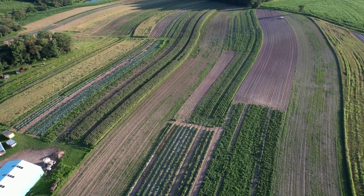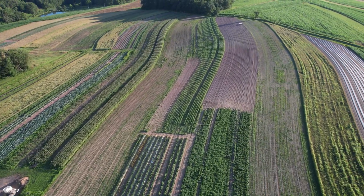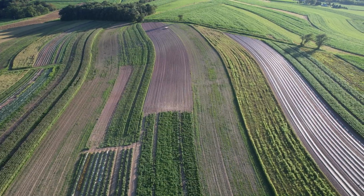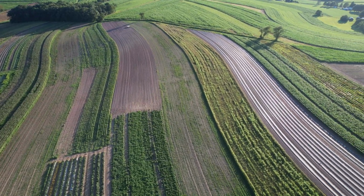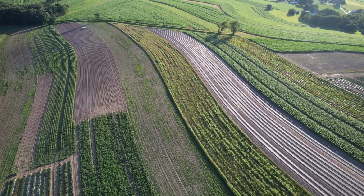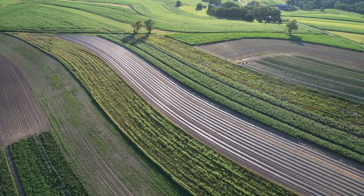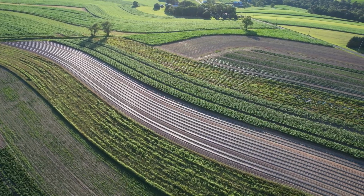There are a few fields not shown in this picture, but for the most part, this is where me and my family spend all of our time. From our cantaloupe, watermelon, pickle, cucumber, zucchini, strawberry fields, pepper fields, tomato fields, they're all shown here. And I'm gonna fly down and I'll show you everything up close.